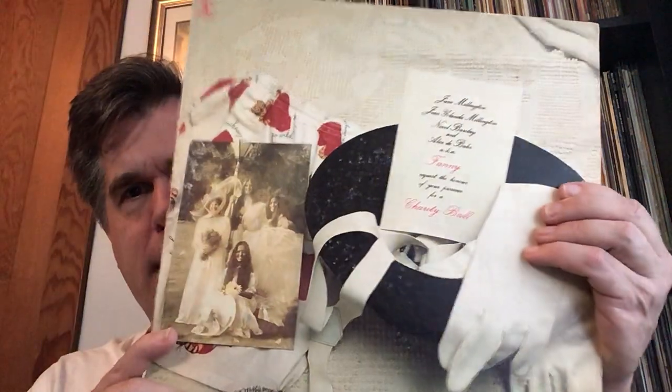According to this, the cover photo of the band Fanny was taken by Candice Bergen, yes, of Murphy Brown fame. And it says the album designer is Dean O. Torrance, so that would be Dean of Jan and Dean. So there you have it.